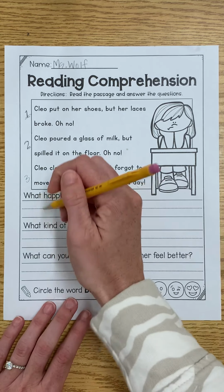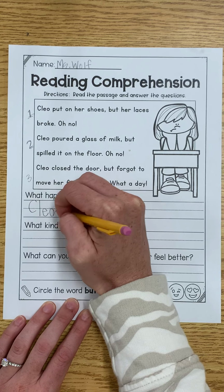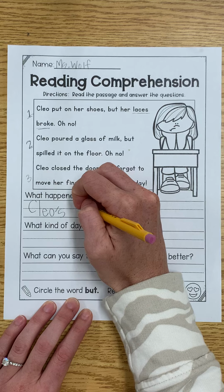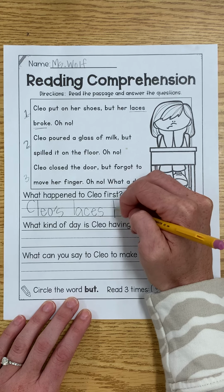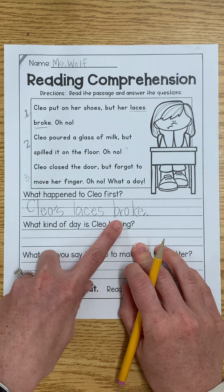So I'm going to write Cleo's laces broke. Take your time on your handwriting on these. It's a good time to practice our handwriting. Make sure you're doing spaces in between your words.